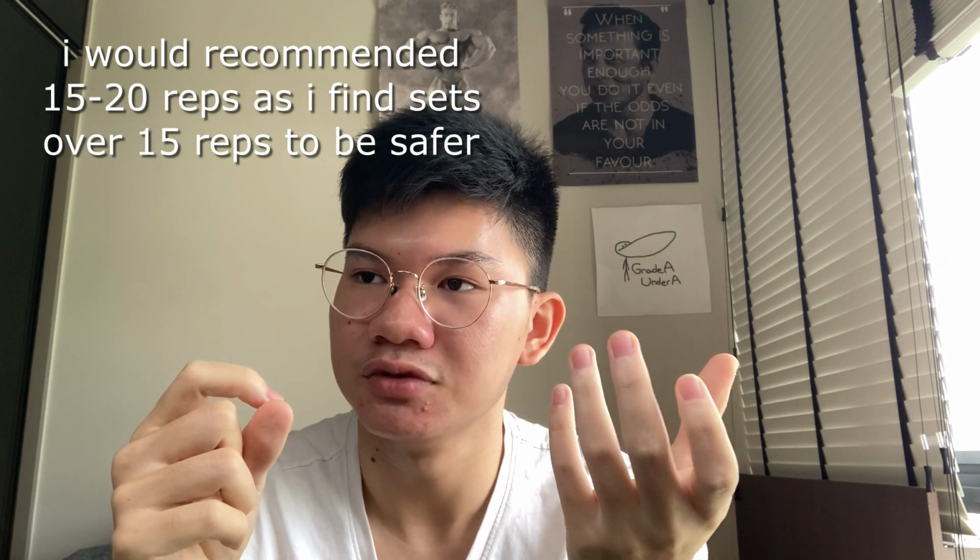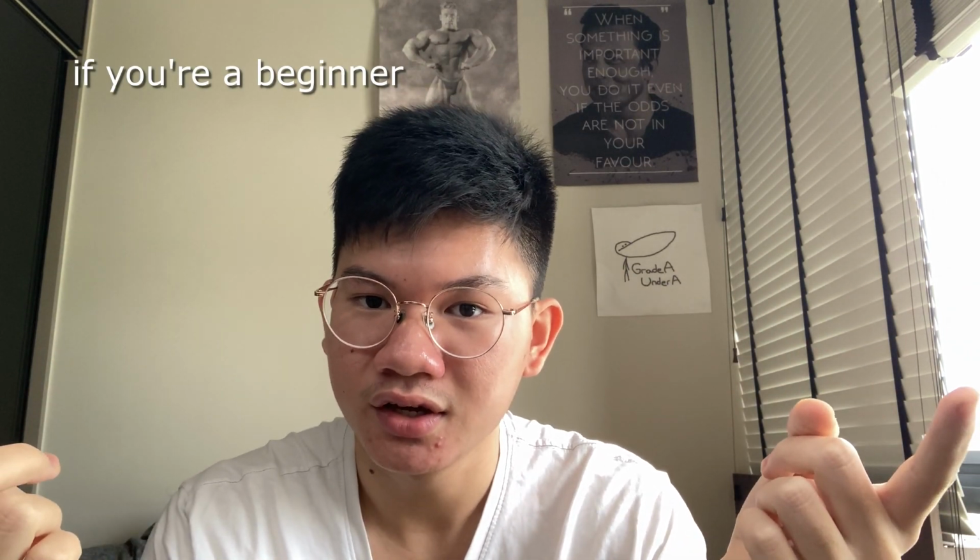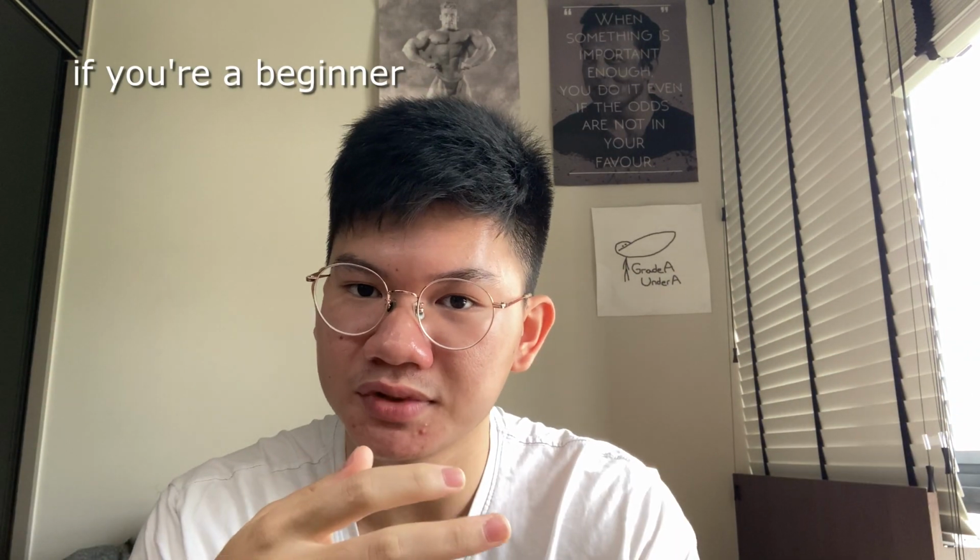For example, if you don't want to do 15 to 20 reps, you can do somewhere in between 15 to 20 reps. If you want to do more, go ahead. If you want to do less, go ahead. But I wouldn't recommend going under 12 reps because this is an extreme case.